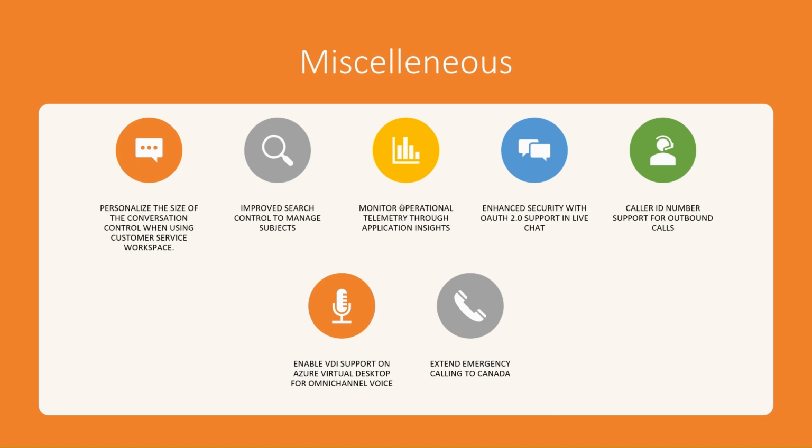What we also have is some improvements on the telemetry. So for your voice channel, when you're having a call, you can basically diagnose these calls using this telemetry. I don't know how extensive it is, so we still have to wait for the feature to actually appear and for me to experience that. There are also other options of having OAuth 2.0 support to be able to check the availability of your agents, if they're available or not, to be able to support live chat.